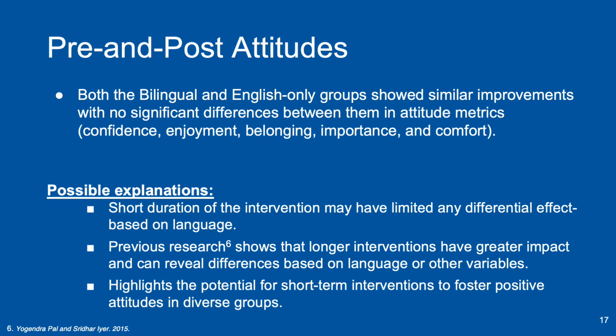Now we get into the results of the pre-post attitudes. The good news is that both the groups showed overall improvements in attitudes such as confidence, enjoyment, belonging, importance. However, there were no significant differences between the bilingual and the English group. This may be due to the short intervention that was carried. Some prior work suggests that longer interventions can have greater impact and help reveal differences based on language or other factors. Still, the findings highlight the potential for short-term interventions to foster positive attitudes across diverse groups.